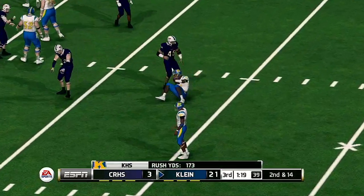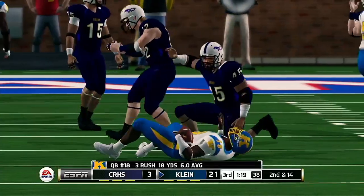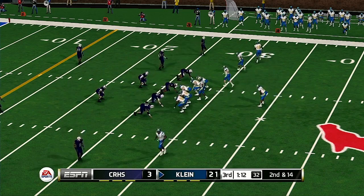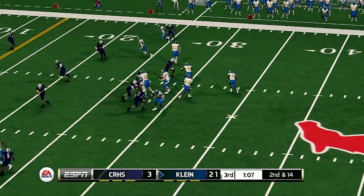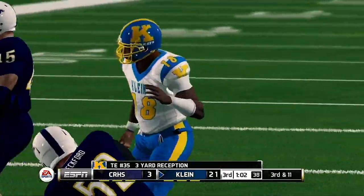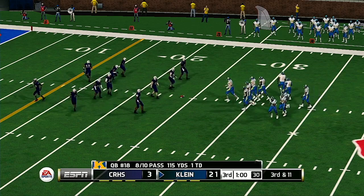And he is drilled at the 27. If this offense keeps running at this guy, they're going to have to rethink some of their play calling. From the 27-yard line, second down. And they push him out around the 24-yard line. This is the 10th play of this drive.